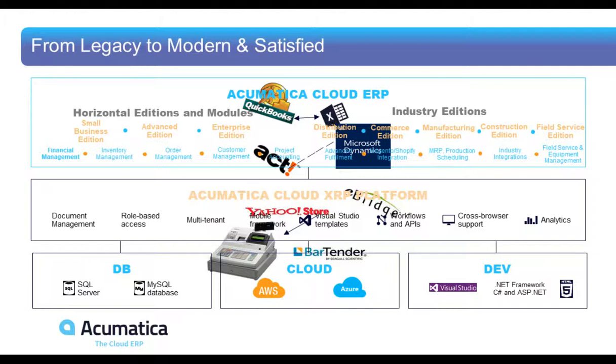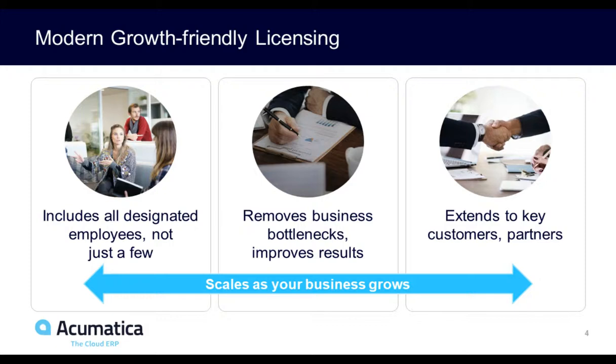Now, Acumatica is very different in terms of not only the way the product is architected, but also the way that we have gone to market in terms of the positioning of the product, the pricing of the solution. So if you look at the way that the licensing works in terms of pricing, it is not based on user licenses.